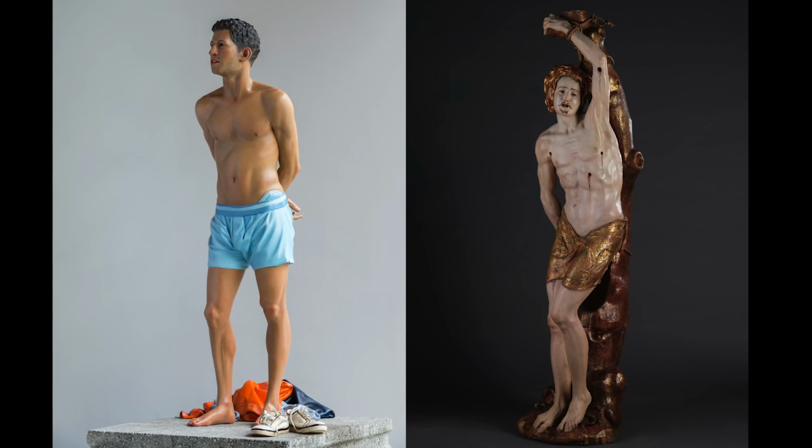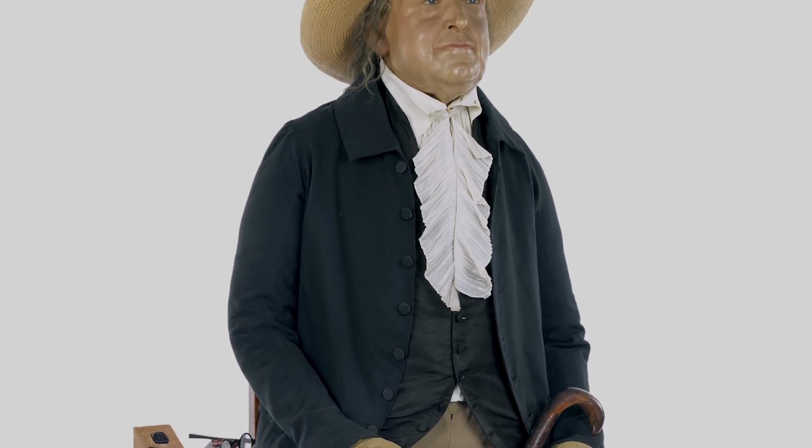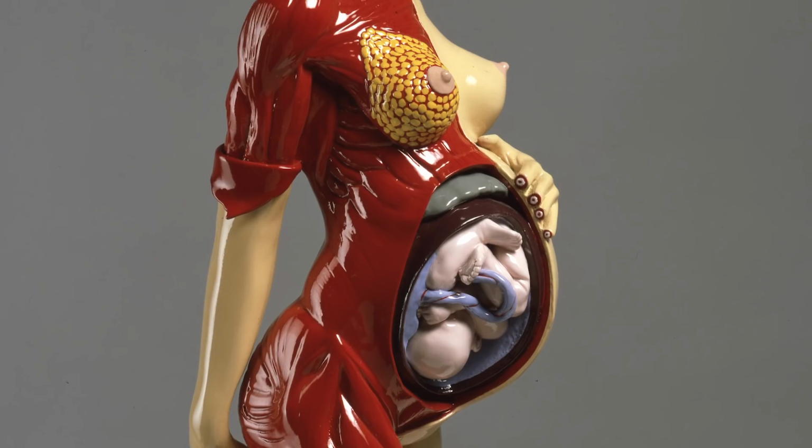Perhaps the most bizarre object is the so-called auto-icon of the English philosopher Jeremy Bentham. When he died in the 1830s, they made a waxwork portrait of him, but inside the body is his own skeleton. Ultimately, what we're trying to ask is what the relationship is between art and our mortality.